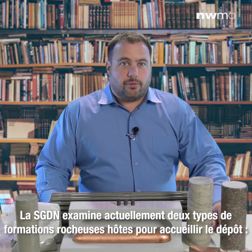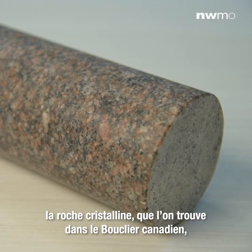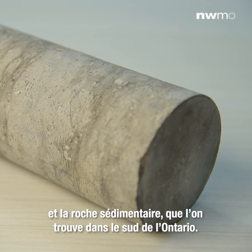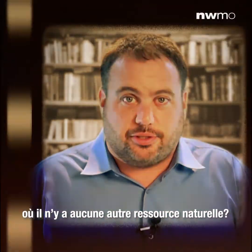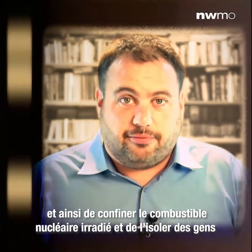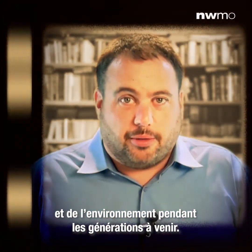The NWMO is looking at 2 types of rock: crystalline rock, which is found in the Canadian Shield, as well as sedimentary rock, which we find in southern Ontario. Did you know that the Deep Geological Repository will be located where there are no other natural resources? So there won't be any future activities like mining. This will help us safely isolate and contain the used nuclear fuel and protect people and the environment for many generations to come.